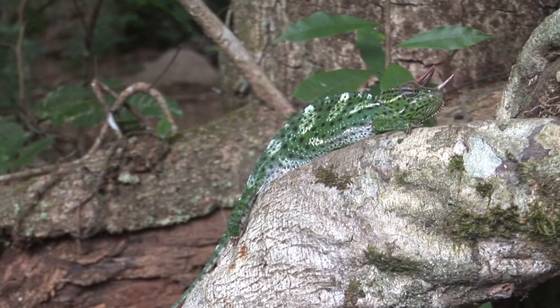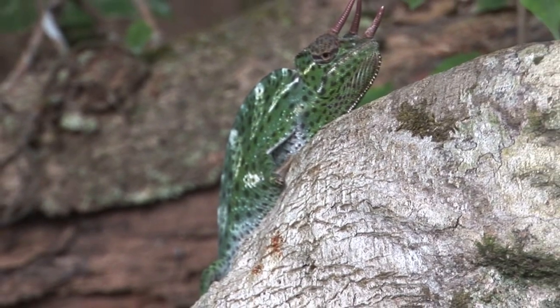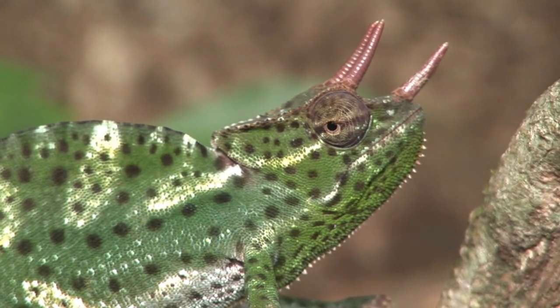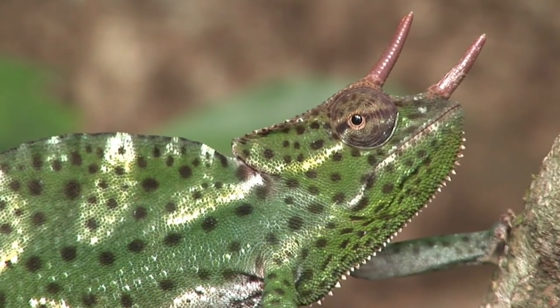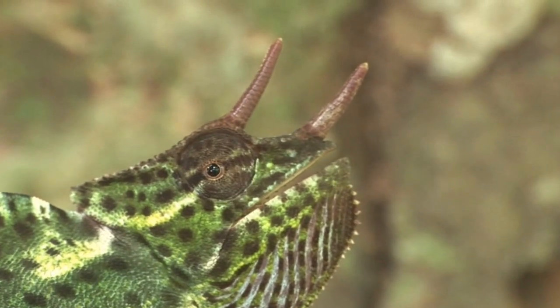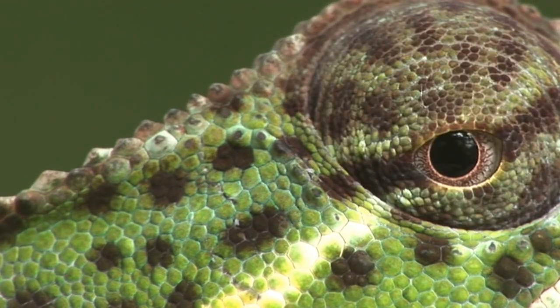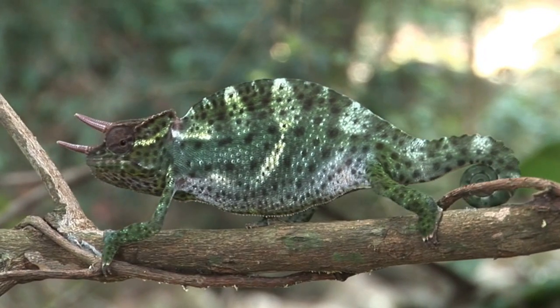The males possess three large annulated horns that are somewhat smaller relative to the chameleon's size compared to other three-horned species such as Kinyongia werneri. It can also be distinguished from Kinyongia werneri, which occurs in the higher regions of the Udzungwa Mountains, by its larger body size and the high dorsal crest.